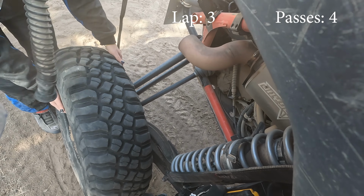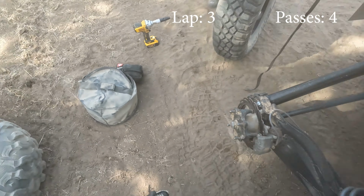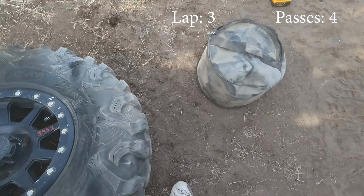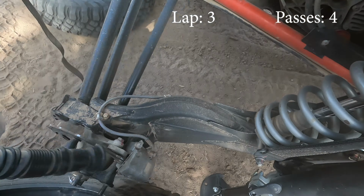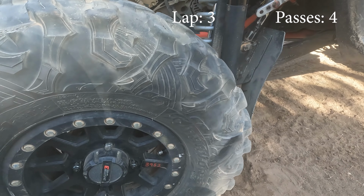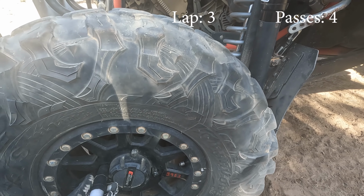Not once have we ever practiced this. She's done it a bunch in the shop. Obviously, I've done it numerous times in the shop, taking the wheels off and stuff like that. But this was our first time ever getting to do it out in the middle of the desert. And I would say that we both worked like a well-oiled machine.